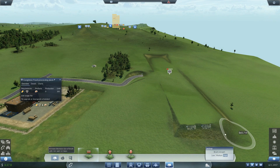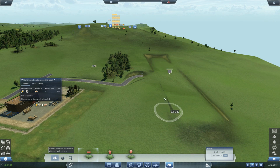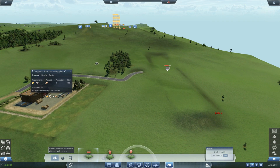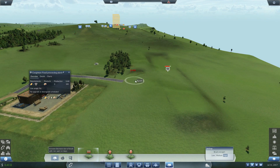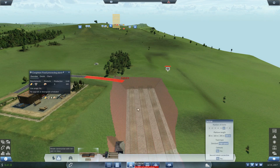You need to go down. Well, that seems a bit much just to get one station in, but it should pay off in the end because we're going to need it. We will have food coming in here at some point, or maybe not food, but grain will have to get delivered and food will have to be transported.